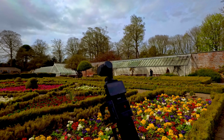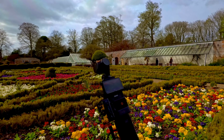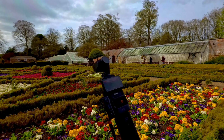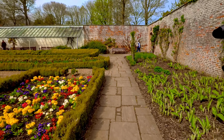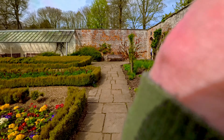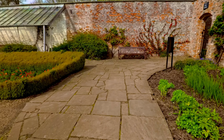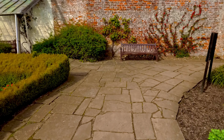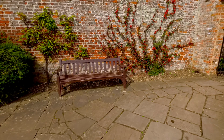That's really nice here. Sewerby Garden. That's Sewerby, which is near Bridlington, of course. So we're going to go into the Rose Garden now. There's a lovely statue in here. Let's go around the corner into there.